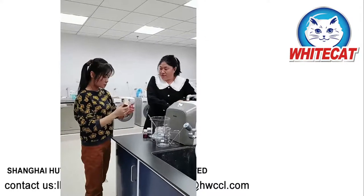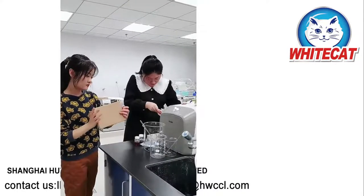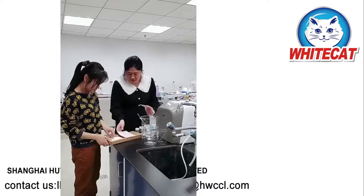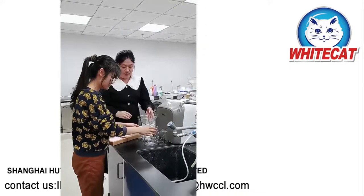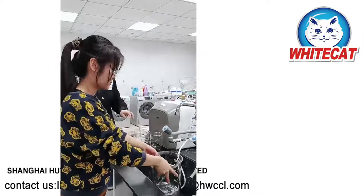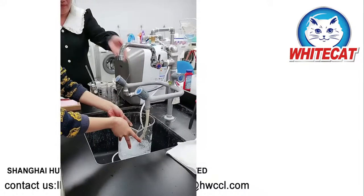I will show the packaging first. This one is a craft packaging, very eco-friendly. We also have different colors: a red color, pink color, and blue color. We will do a test about the dissolving ability. This is just cold water.